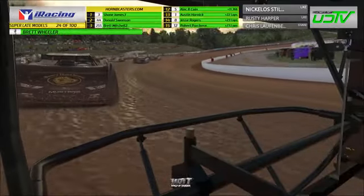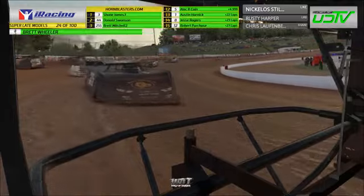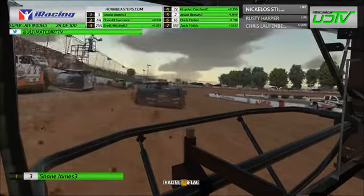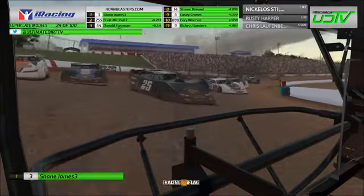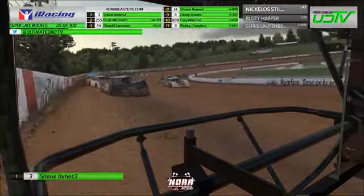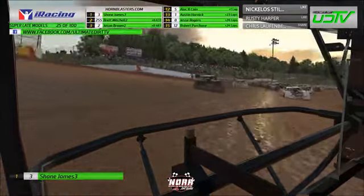Back to green flag action this time by for turn number 4. We are on board with your race leader, car number 3, the car of Shane James. He will lead the field down the front straightaway into turn number 1 and 2 again. There's a perfect shot of looking at the back now of your race leader. You see just the distance that he's pulled already.